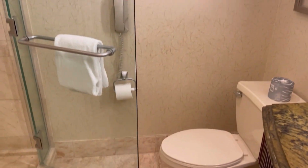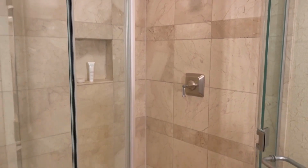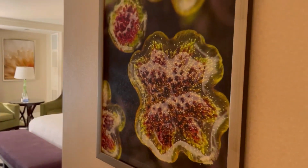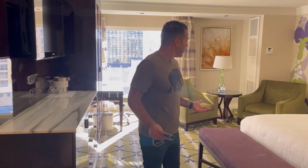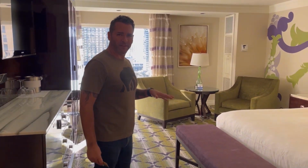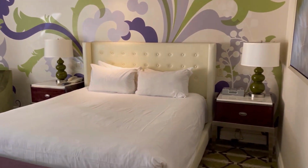All right, let's go out and check out this room. So coming through the entry here, nice artwork here. And a pretty spacious room. I think it's about 450 square feet-ish. So pretty nice, spacious room here.